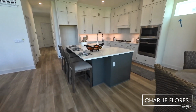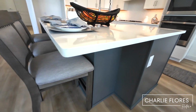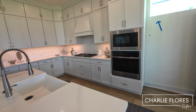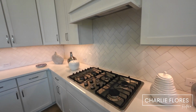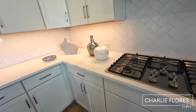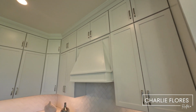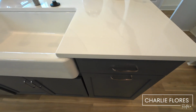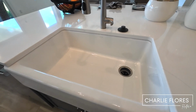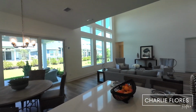Now here we have the kitchen. We have quartz countertops. You do have the cabinetry going around the island. You have your gourmet kitchen set up over here. You have the microwave oven combo, herringbone pattern backsplash with your 5-burner cooktop. We see the under cabinet lighting and your stacked cabinets. This home also features soft close cabinets. You have your farmhouse sink over here. This gooseneck faucet. We'll give you a pan over here.